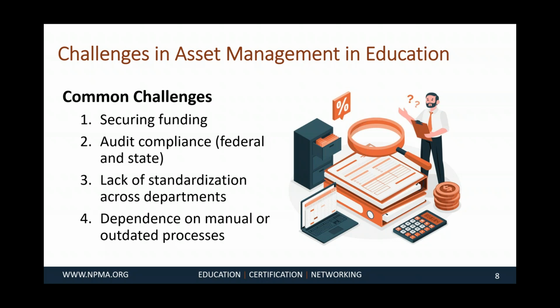The next is audit compliance, federal and state. So looking into where that funding is coming from. Do we have enough? Do we have all of the information that's needed to be approved for this funding? Next is lack of standardization across different departments.